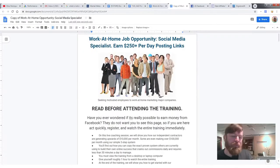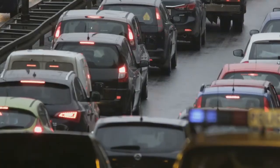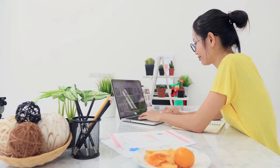Now, understand, one of the reasons this works so well is because people are looking for a job, and we're giving them a work-at-home job opportunity. Do you think most people really want to drive to work? No way. I mean, there's not a single person who wants to drive to work. Everybody wants to work at home.